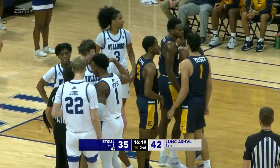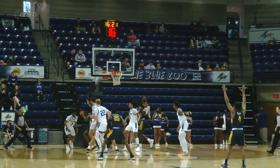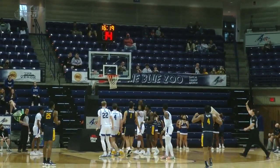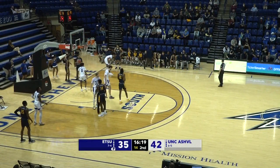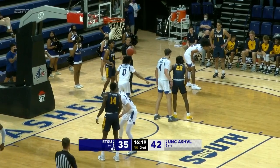Pember's, I mean, his timing is just so incredible. And those are statement blocks. He had a statement dunk early in the first half. Did. Those are some statement blocks right there. Frustrated Seymour. The Tennessee transfer. Difference maker this year for UNC Asheville.